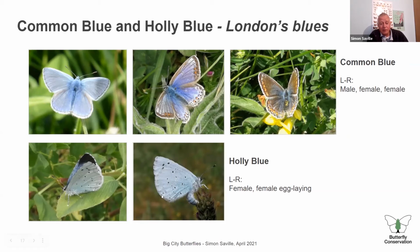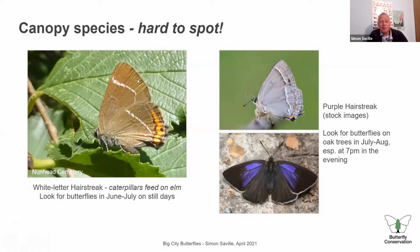So you can see that one anywhere across London. And these ones you probably haven't seen, but these fly at the top of the canopy of trees, two hairstreaks: the white-letter hairstreak here and the purple hairstreak on the right. This white-letter feeds on elm, and it's called a white-letter hairstreak because of this W shape in a white mark, which is very distinctive.